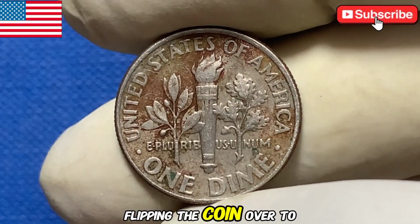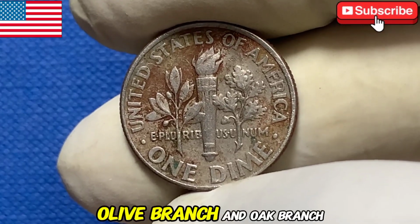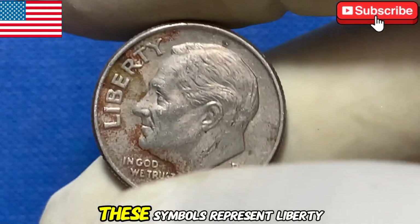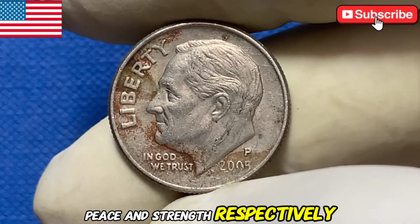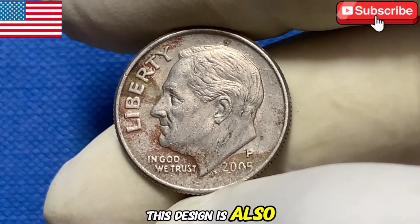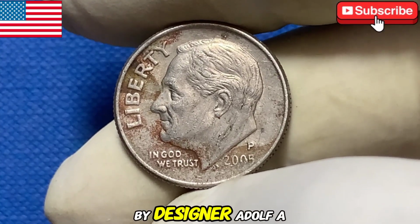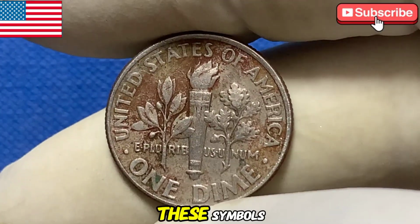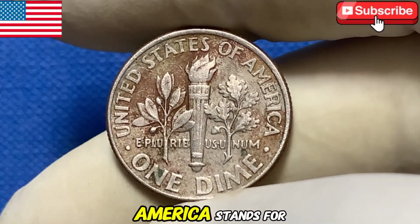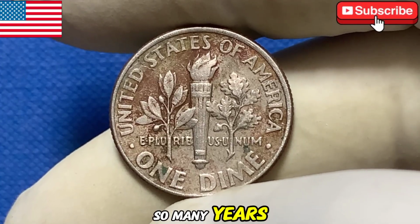Flipping the coin over to the reverse side, you'll find an image of a torch, olive branch, and oak branch. These symbols represent liberty, peace, and strength, respectively. This design is also attributed to the early 20th century, as it was originally created by designer Adolph A. Weinman in 1916. These symbols convey the essence of what America stands for, and it's no wonder this design has endured for so many years on the dime.